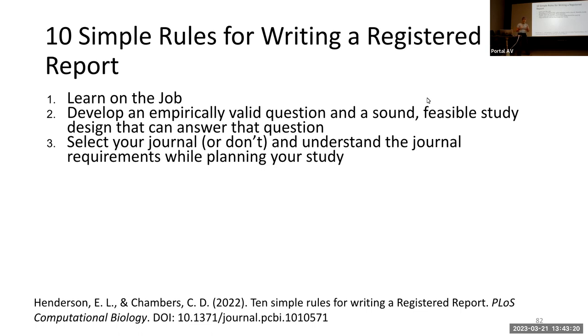Select your journal or don't, meaning use PCIRR. But even if you are planning on using PCIRR, you want to look at the friendly journals and see if there are some you want to publish in. So one of my graduate students is going through PCIRR, and she identified 3 journals that are friendly with them prior to submitting. So you want to know what the journal requirements are and keep those in mind while you're planning your study. This might weigh into whether you would do a data analysis plan versus the blank results, especially if the word limits are very short, and especially any of the policies around secondary data, that kind of thing.